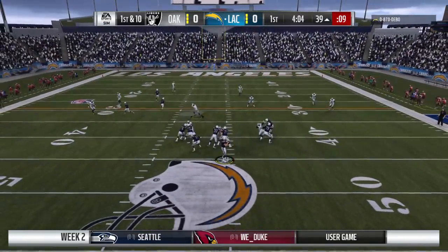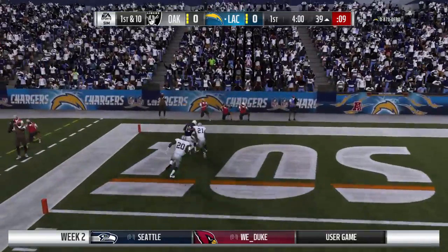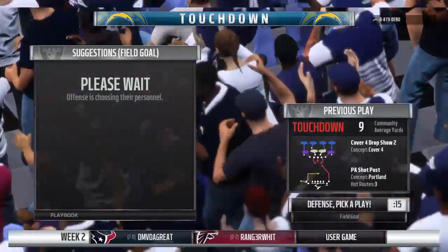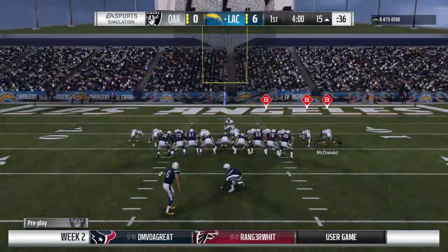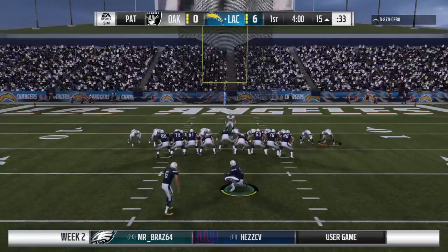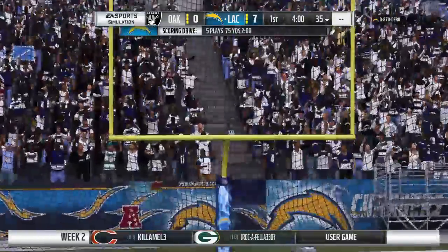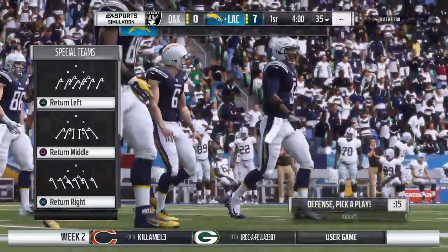On 1st and 10, Rivers. He's going to look deep down the field. And this is held in by Williams for a Charger touchdown. Tyrell Williams, his first touchdown here of the new campaign. And the Chargers have taken a first-quarter lead. Sturgis adds the PAT, and that makes the score 7-0.